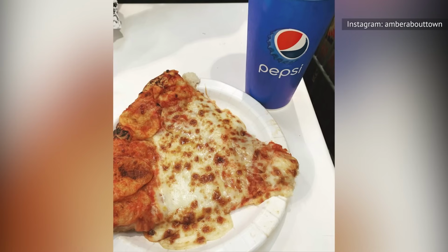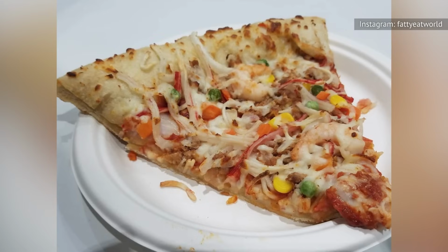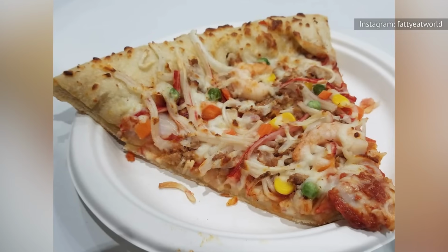But some requests may just be a bridge too far. For example, whatever you do, don't try to ask for that combo pizza with no onions. Many Costco food courts insist that their vegetable blends are pre-mixed, which would make leaving just one ingredient out practically impossible.